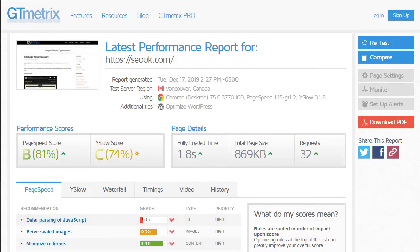So you can see the kind of difference using the right cache plugin makes. Viper Cache is by far my preferred recommendation. It does the job and it does it really well.